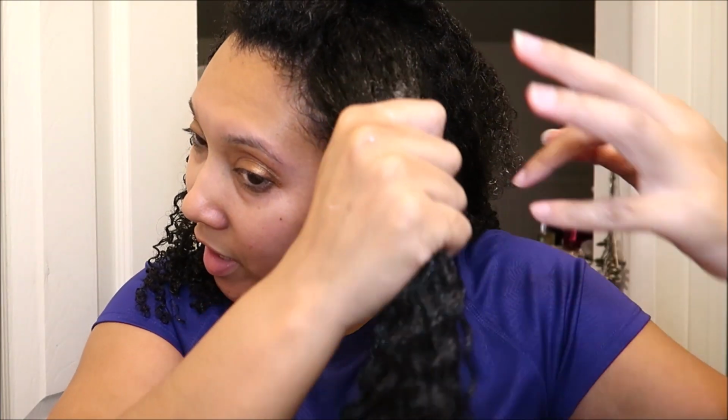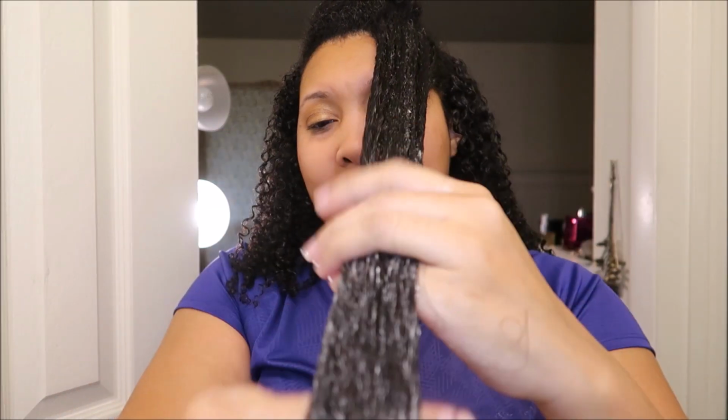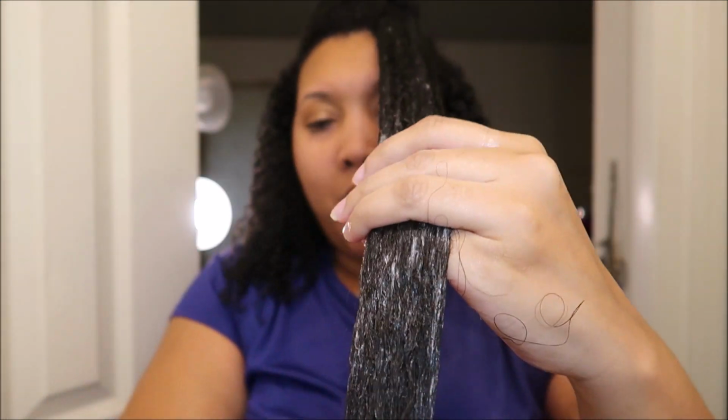I apply enough to where my curls begin to separate because they like to clump initially with every product that I use. So once I have a good baseline of product, then I add more to start focusing on getting the curls to separate from each other. So if I start applying gel to the ends, they start getting defined. It's easier to separate the curls starting that way.